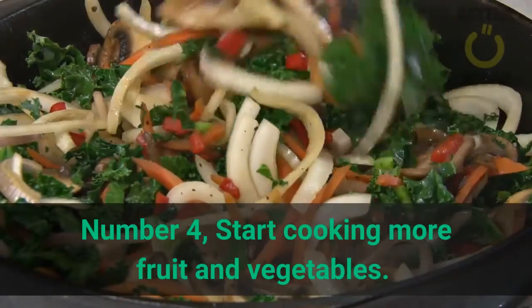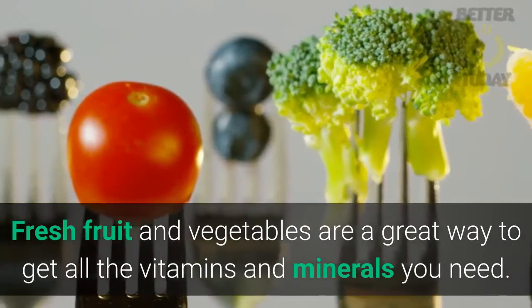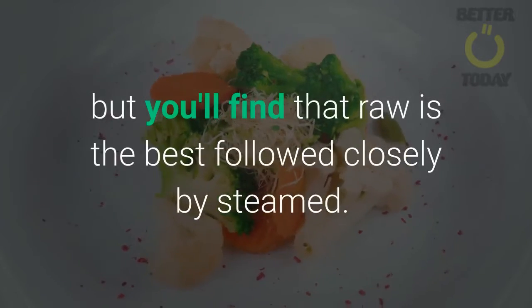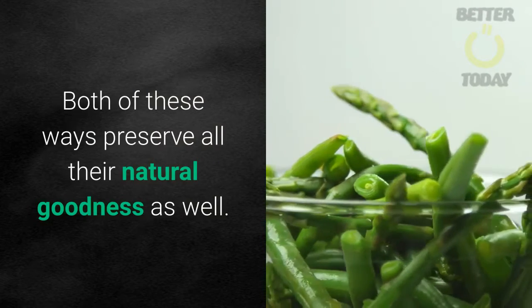Number 4. Start cooking more fruit and vegetables. Fresh fruit and vegetables are a great way to get all the vitamins and minerals you need. And there are so many different ways in which to cook vegetables, but you'll find that raw is the best, followed closely by steamed. Both of these ways preserve all their natural goodness as well.